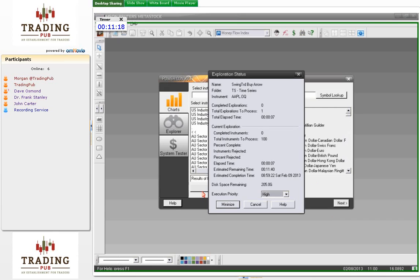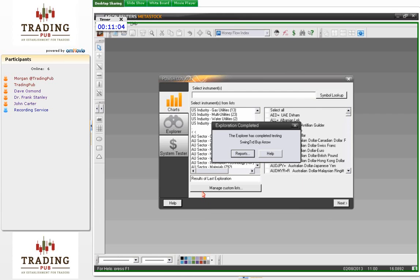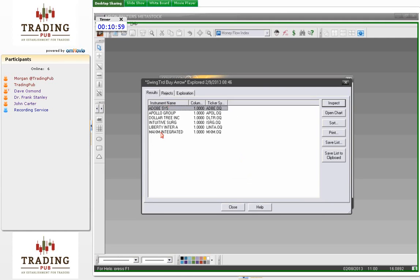Scott's question is very good. You can select multiple criteria for a scan on the Explorer. You can scan multiple systems over multiple instruments. It's one of the great tools within MetaStock. Pull that up, and sure enough, here you go. The Apollo Group, Adobe, Dollar, Intuitive, Liberty, and Maxim are all showing this buy signal. And you can create explorations on pretty much whatever criteria you would like.